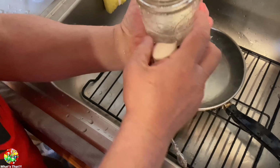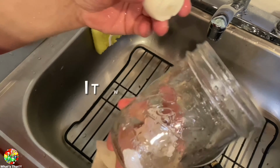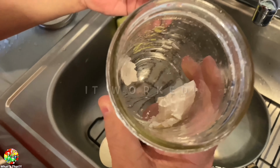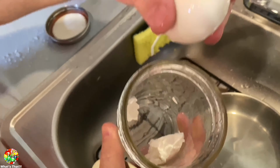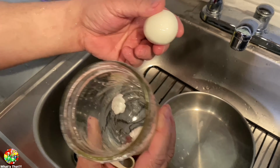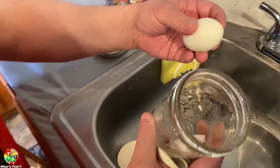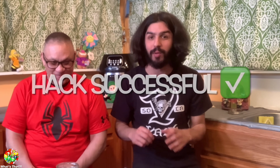Okay, let's see if that did anything. Yo! It worked. Whoa! That just came apart on its own. Look at that, all shell inside of there. And look at the egg. The egg is completely clean. Wow, that has to be the coolest one so far. And the quickest. Yeah. Wow, guys, I was not expecting that to come apart so clean like that.